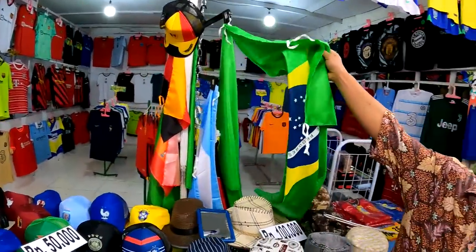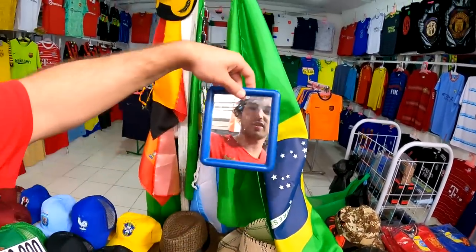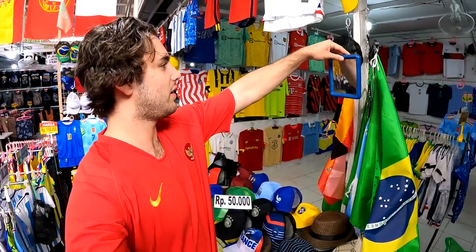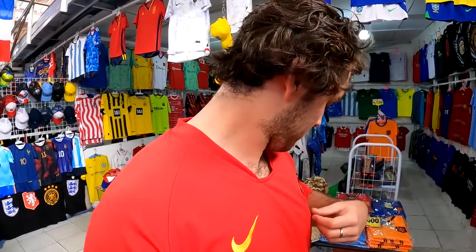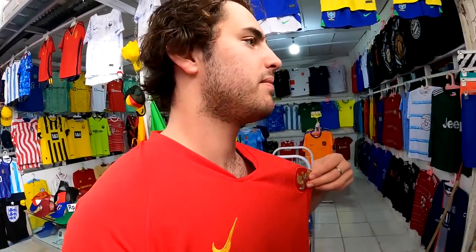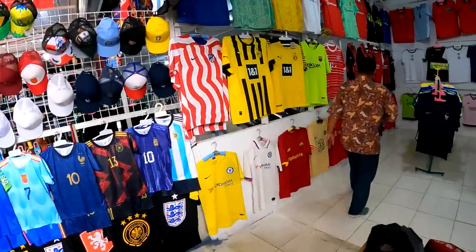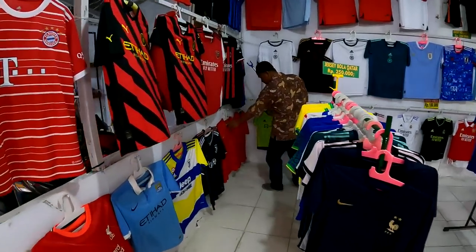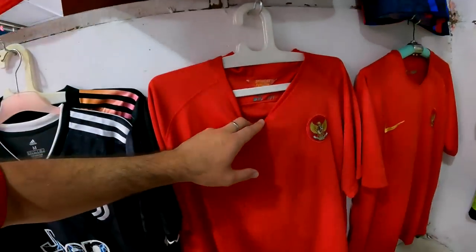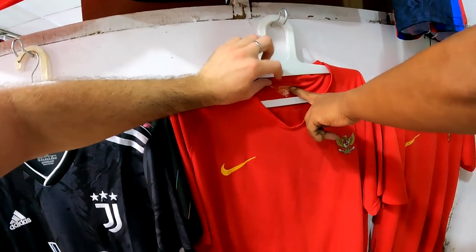Hey, World Cup Qatar. Oh, you have Indonesia? No, Brazil. No, not Brazil. We want Indonesia. Qatar. Oh, I like the look of it. So this is the national team, Indonesia? Yes, Indonesian. How do you pronounce it? What is the name? This one is good. Great. What size? Bhinneka Tunggal Ika. Oh, that is the name.